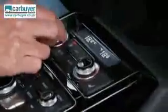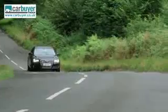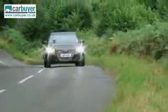Well, you've probably gathered this is the long wheelbase version of the Audi A8, and I've got loads of room, plenty of mod cons as well. We've got electric seats and I've got my own climate control as well. And even a very tall person will be absolutely fine back here. However, if you go for the normal version, it is quite a bit smaller. And overall, I don't think room in the back is quite as generous as on a BMW 7 Series.